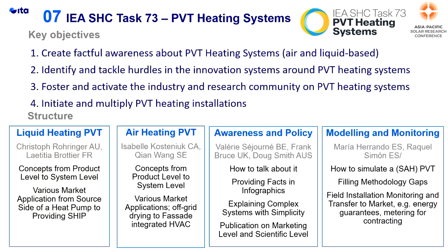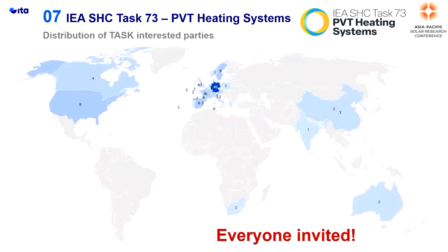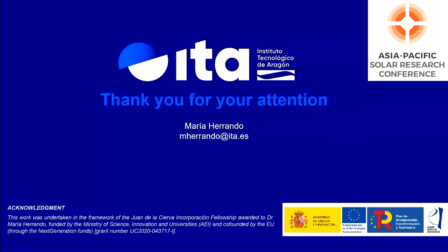And then finally, we have the modeling and monitoring, which is the one I'm co-leading, that we aim to address how to simulate solar-assisted heating PVT, filling methodology gaps, as well as provide some field installation monitoring and transfer to the market. So here you can see an overview of the task interested parties. As you can see, there are a lot in Europe, but you still have some interested parties from Australia and Asia. And I hope that after this conference, we have more interested parties from this part of the world. So thank you very much.